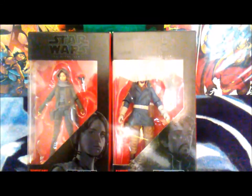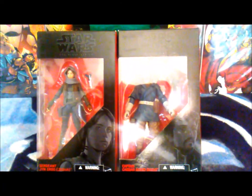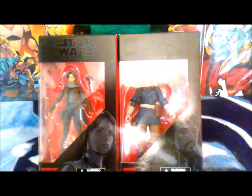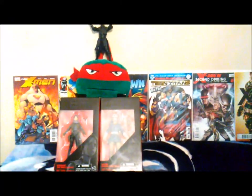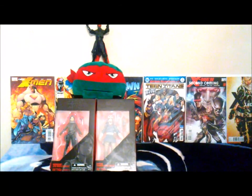But definitely love my Black Series. Definitely glad to have these two in my collection. As I've said, this is my second one of the Sergeant Jyn Erso. And this will be my first time actually getting Captain Cassian Andor. So very cool. All right. So y'all ready to get into some comics? All right, let's get into some comics.